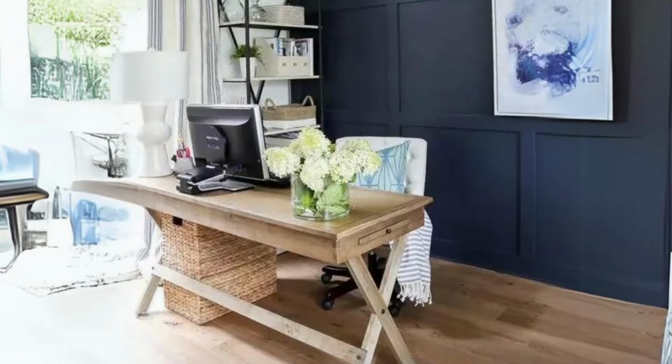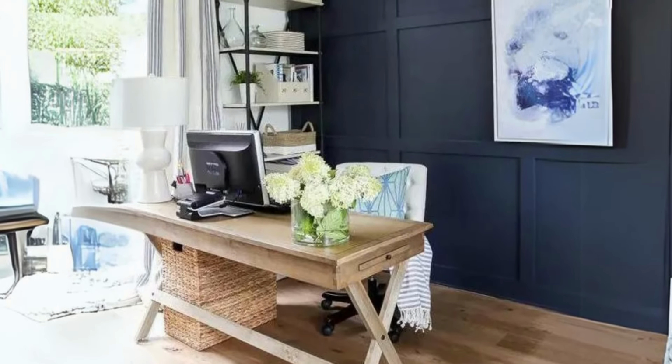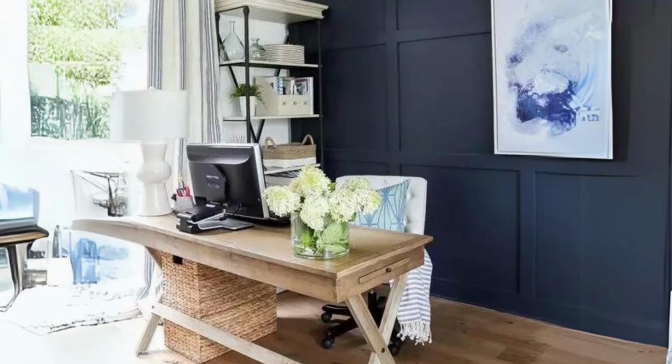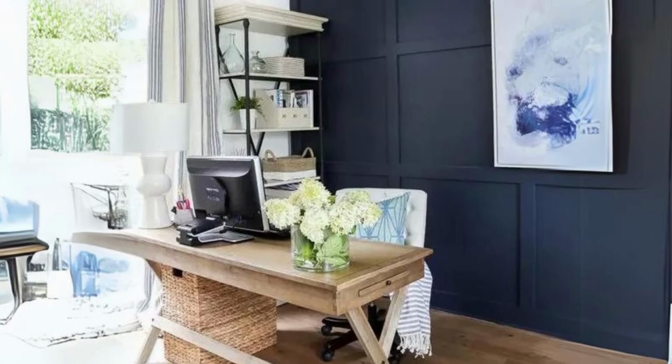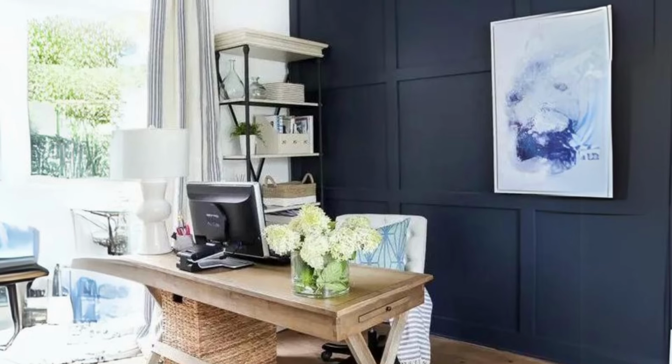Planked wall and large desk. A cute white modern country home office with a planked wall, built-in storage units, a large desk, and a neutral chandelier for a bright and organized space. Navy paneled wall and bold artwork. A farmhouse home office featuring a navy paneled wall, bold artwork, a wooden desk, a basket, and a storage unit for a stylish and functional set.